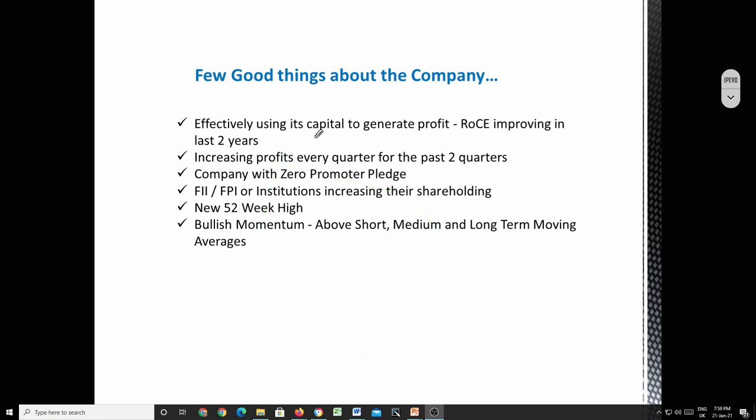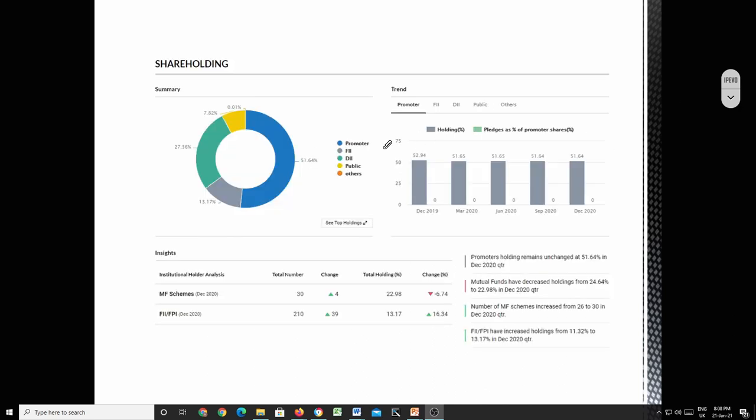Effectively using its capital to generate profits, return on capital employed improving in the last 2 years, increasing profits every quarter for the last 2 quarters. That is also good. Company with zero promoter pledge, good. FIIs and FPIs are increasing their shareholdings, and it's a new 52-week high with bullish momentum. The price is above all short, medium and long term averages. Let's see shareholding patterns. Promoters are having more than 50%, which is 51.64%.